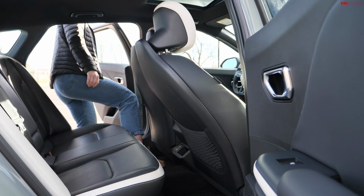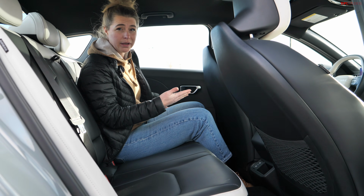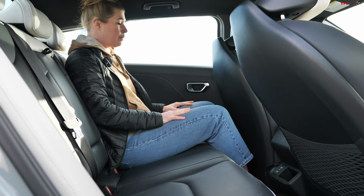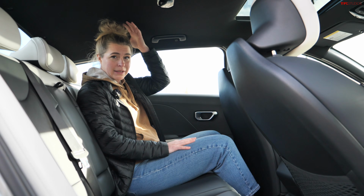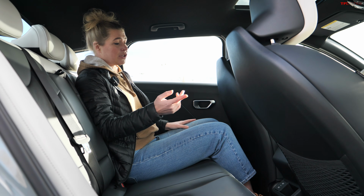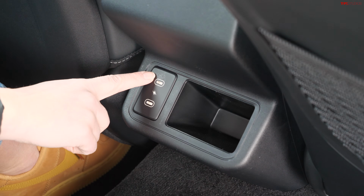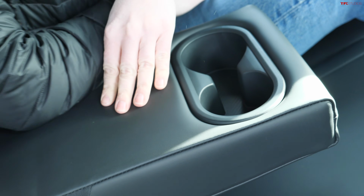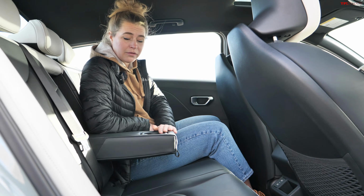Climbing into the back of the K4, I have left the driver's seat where I would have it driving. I'm 5'7" for reference, so I still have a pretty good amount of legroom here and a decent amount of headroom too. I know my giant bun is getting in the way a little bit, but it's pretty comfortable back here. One thing to notice, no air vents or controls back here, but you do have a couple USB-C ports, and you've got a cup holder armrest right here. Squish factor, pretty firm actually, so if firm is what you're looking for, you got it.